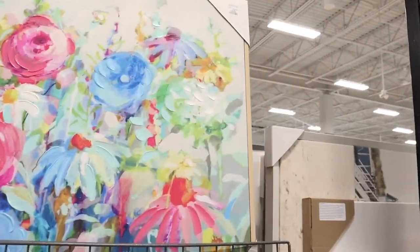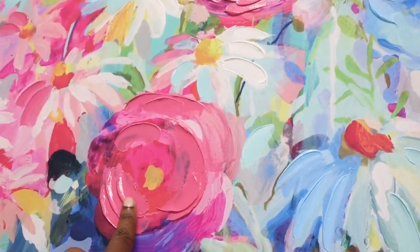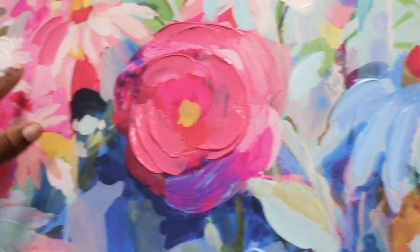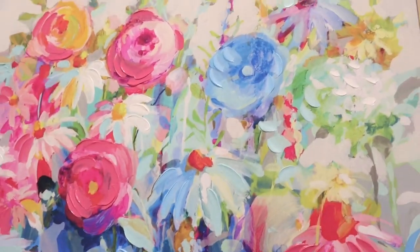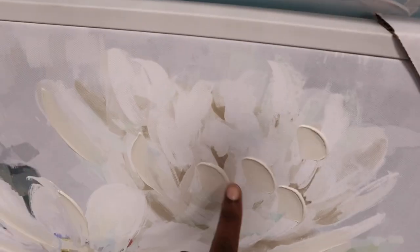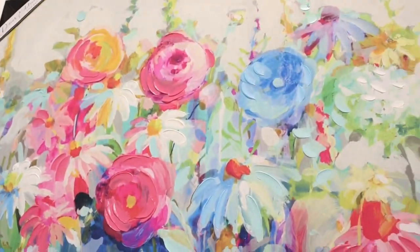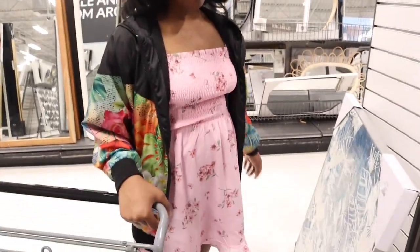Kylie says she likes this. Of course she does. She's an artist. I love it too. I like the textures on it, Kylie. Isn't this cool? How they painted it? I love it. It's so summer, so spring-like. I like this one too. This one's nice. I really like how the painting is and you can see the strokes. It's nice, right? I know you like this one. Miss Shy, it's like your dress.